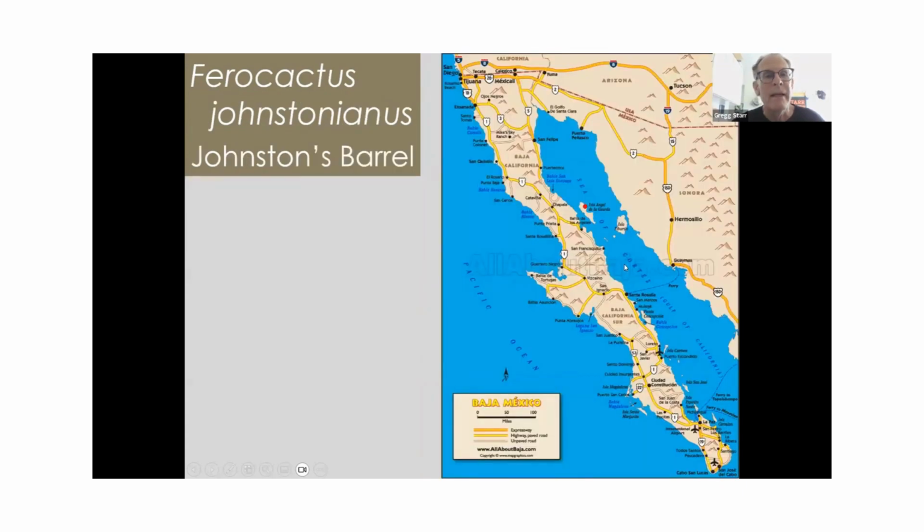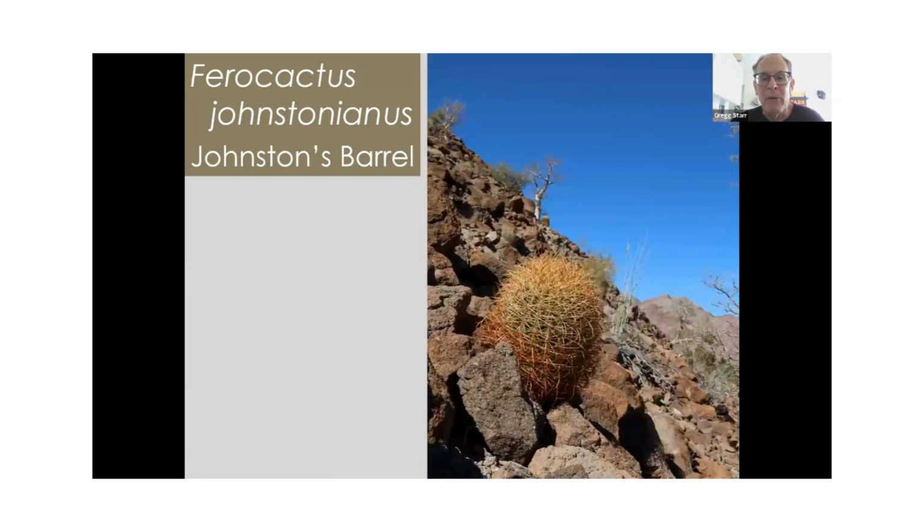Okay, the next plant we've got to cover is Ferocactus johnstonianus. As far as I know, it only occurs on the island Isla Angel de la Guarda. I was given a locality many years ago, and Tim Gregory and I went out there one year, and I had to run back to the hills to find these plants. They grow up on these rocky hills back there. And I got a radio call from Tim. He said the boat operators were a little nervous about the weather. Could I hurry on back? So I told him, yeah, I'd snap a few pictures here, and then I'd race back.